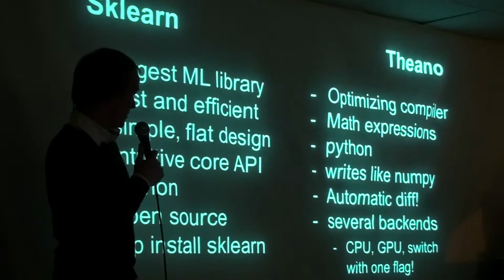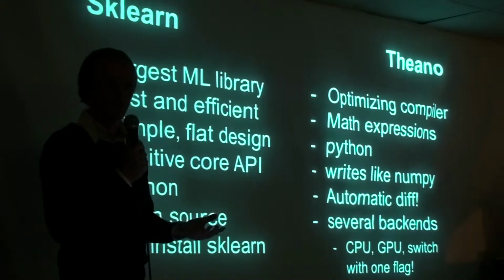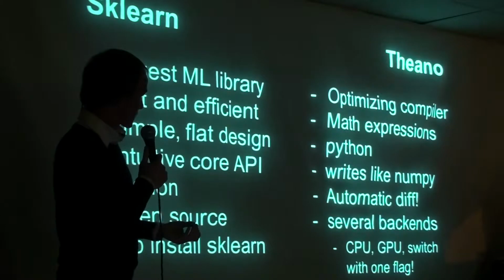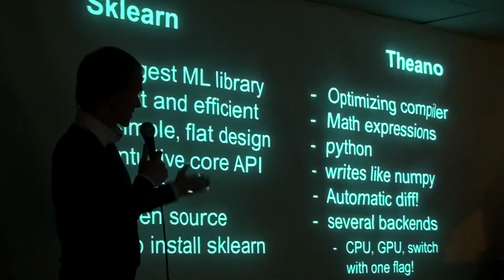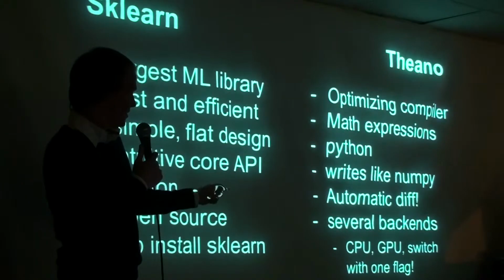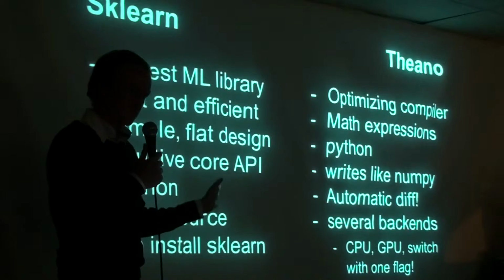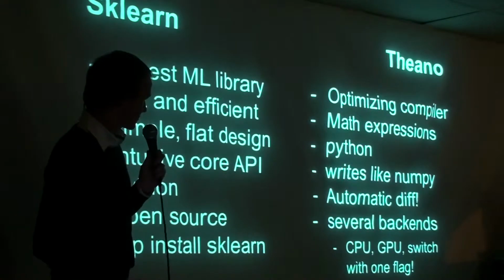Now the question, like, what is a neural network if it's not a concatenation of mathematical expressions? And what is backprop if it's not a way of calculating the derivative, which is actually the way that Theano is doing it. You switch between CPU and GPU in one flag. Sometimes you have to do some extra considerations, but that's basically it.